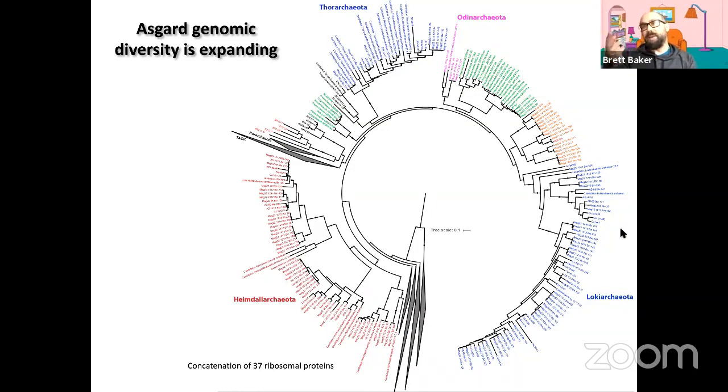Unfortunately I don't have the isolate in here, but it's deep within this tree. And remember, the phylogeny is telling us that eukaryotes branch somewhere within Heimdall. So if you're trying to extrapolate metabolism within this organism, which is a totally different phylum over here, to understanding the origin of eukaryotes, it's a bit dicey. However, it does indicate that this symbiotic relationship is probably widespread within the Asgards.